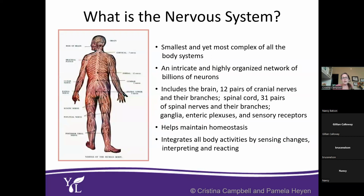So what is the nervous system? It's the smallest yet most complex of all the body systems. It's an intricate and highly organized network of billions of neurons, and it includes the brain, which is the central nervous system, right? 12 pairs of cranial nerves and their branches, the spinal cord, and 31 pairs of spinal nerves and their branches. Wow. It has ganglia, enteric plexuses, and sensory receptors as well.